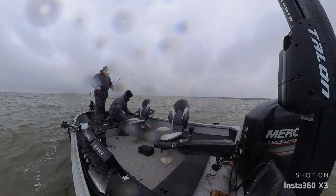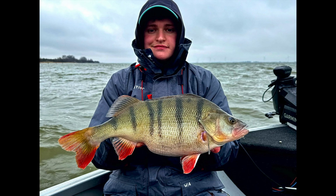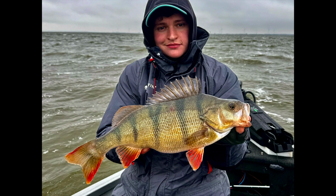We ended up only having 2.5 hours of fishing, but we were fortunate enough to find some really good fish and have 51, 51 and 50 as the biggest, and the 49er beneath that.